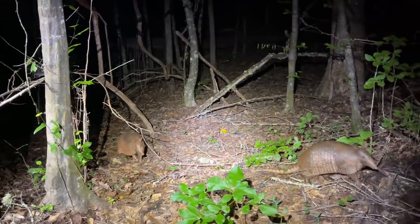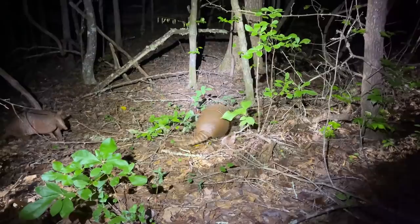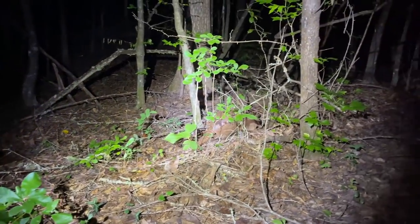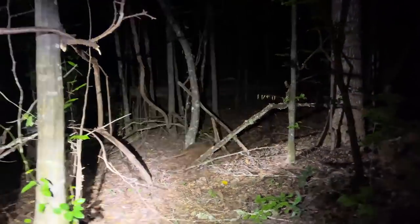Go on. Oh shit. What the? I didn't know they could stand up like that. Dude, this is scary. I don't like this. Why is this guy squaring up with me? All right.